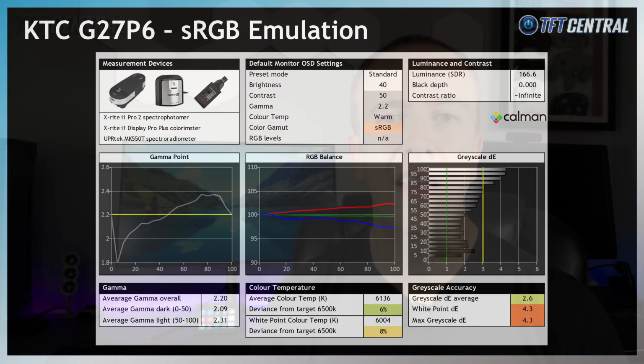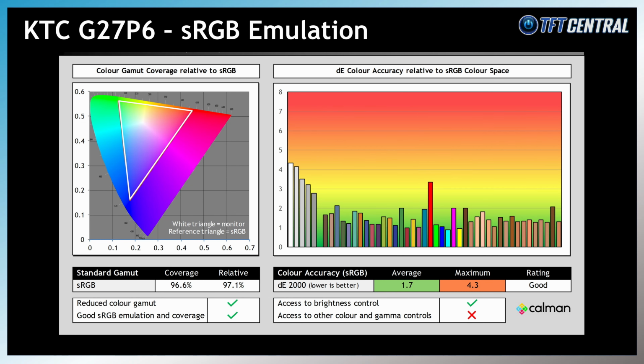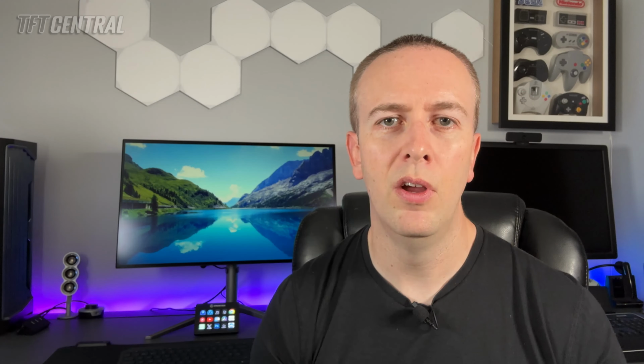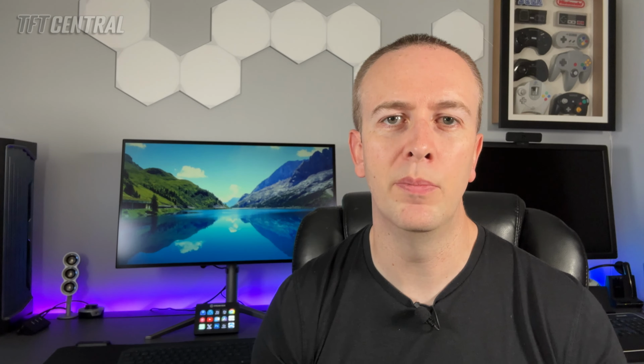On the other hand, the KTC has a slightly too warm white point by 8%, and the grayscale accuracy is not quite as good with a delta E of 2.5 measured. The clamping of the colour gamut back to sRGB is a bit more accurate here though, with 97.1% coverage going a little too far in red shades. The colour accuracy is again good overall with delta E 1.7 average measured, but not quite as good as on the Asus. One drawback of the KTC model is that you lose access to some of the settings, most notably the colour channels in this sRGB emulation mode, so it's not as flexible as the Asus model.